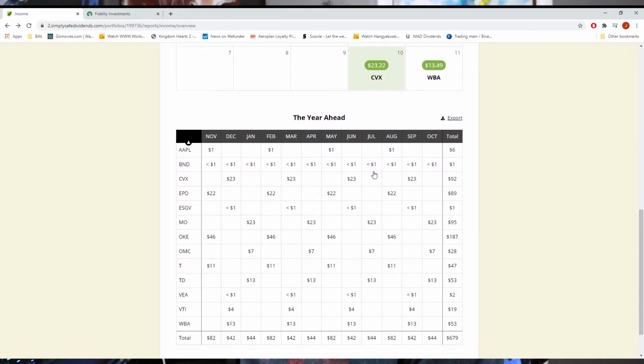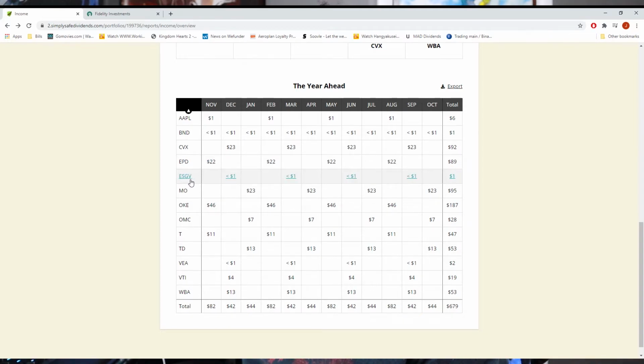And as far as ESGV, as you can see right now, I'm only producing $1 a year. With the bonds, I'm also producing $1 a year. And with VEA, I am still producing $2 annually. And with VTI, I'm roughly adding $19 annually, for a grand total of $23 added to my annual income for my portfolio thus far.